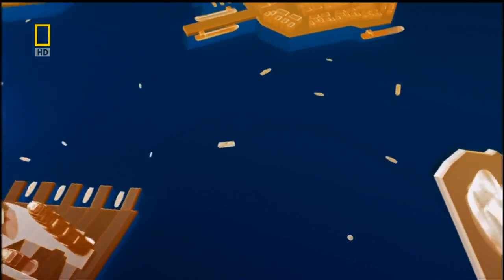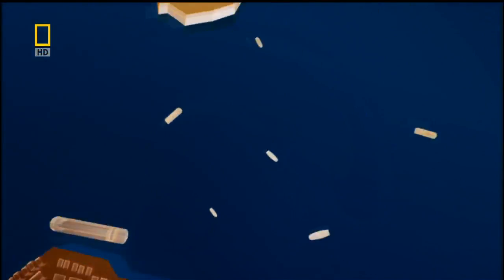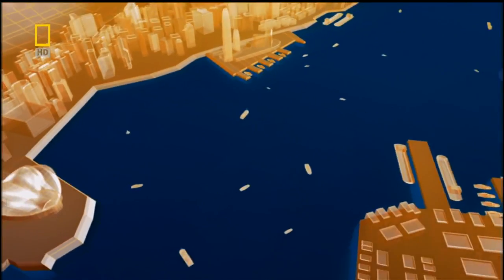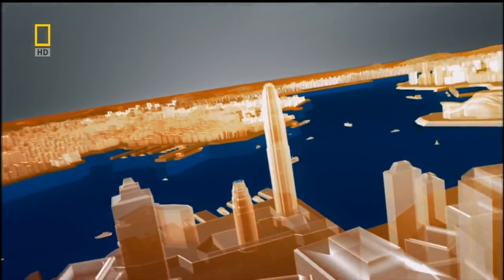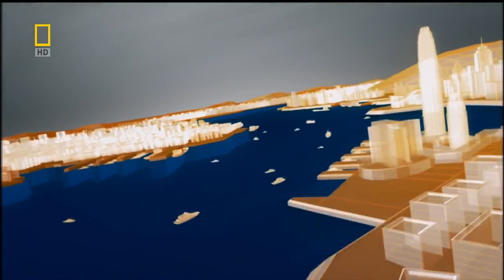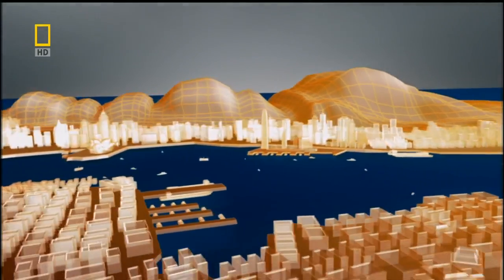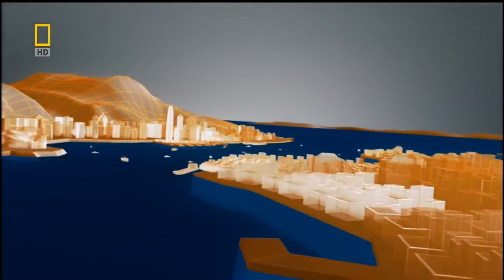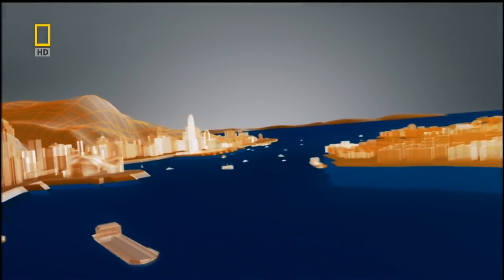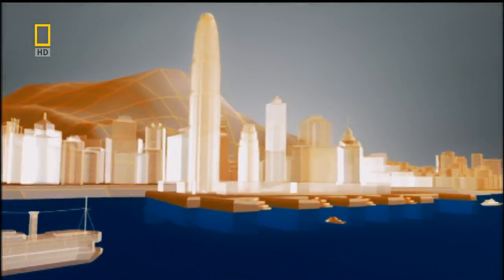For centuries, it harbored only fishermen and pirates. Then, in 1839, the British dropped anchor. They turned a rustic village into a crown jewel, a financial juggernaut built on the power of trade. Containers flowed from this port to the far reaches of the world. In 1997, this priceless jewel was returned to China. The British left, but ships still come and go, laden with an ocean of containers.